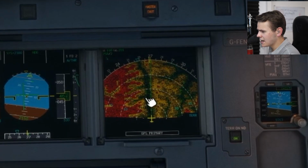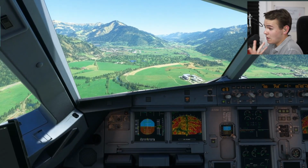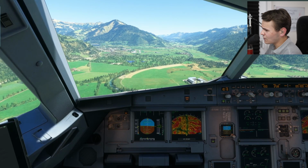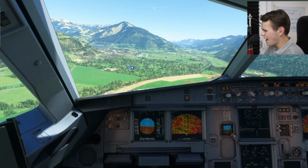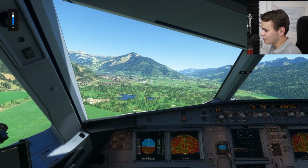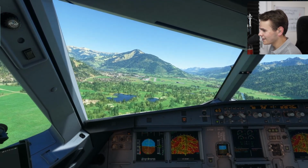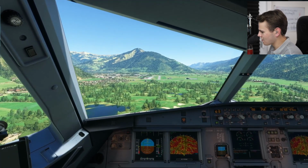This nice terrain warning here. Let me try to come in for a landing with this one. I mean, the real A320 in real life doesn't need a long runway either, so landing this at Zell Airport is probably not going to be that much of an issue. What I very much like is the sound design, by the way. Low terrain. Too low terrain. Awesome. Terrain ahead. Terrain ahead. I can literally listen to these sounds all day. Let's go for landing now.